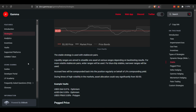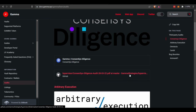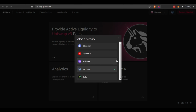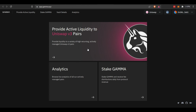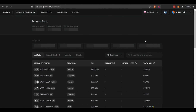So if we head over here, I mentioned they have been audited, so you could do a little bit more research if you like. Look at their audit reports if you wish. Let's head over to their web app and take a look. And there they are. You'll need to connect your wallet, so you can connect via Arbitrum, Optimism, Polygon, Ethereum. Let's connect via Uniswap and Arbitrum via MetaMask. There we go. We'll go over here to provide active liquidity.